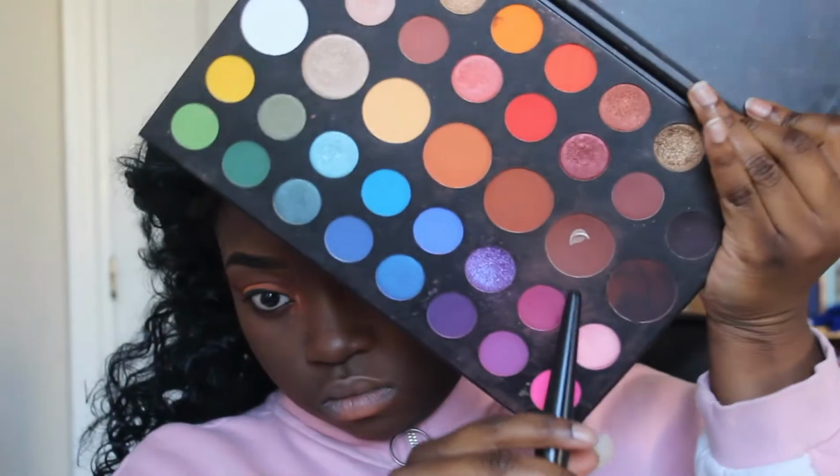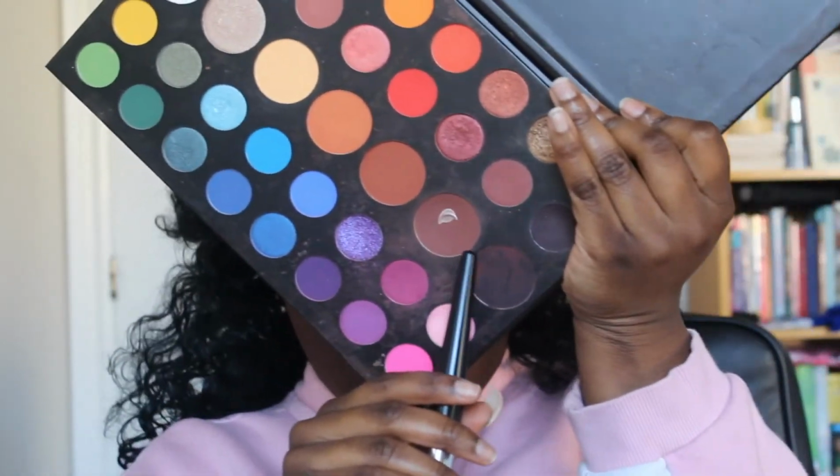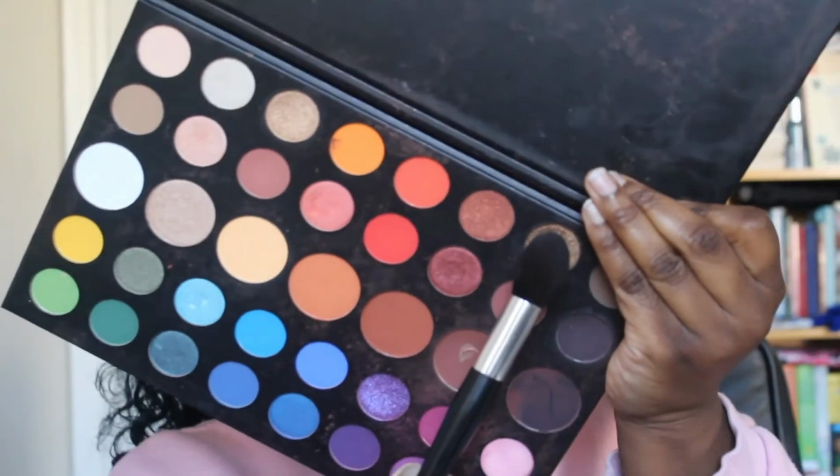Now I'm going to be doing some blush. I'm going in with the James Charles palette and I'm using the shade No Beans. Now for highlight, I'm going into the shade Wig, also from the James Charles palette.